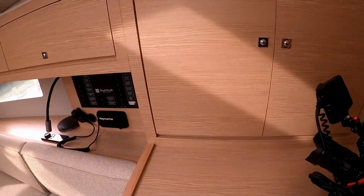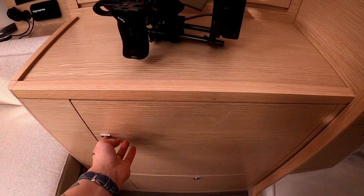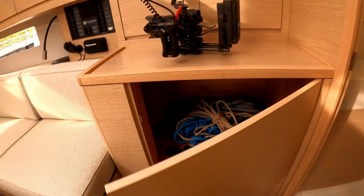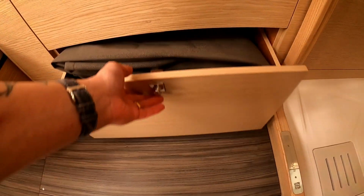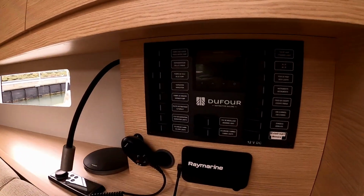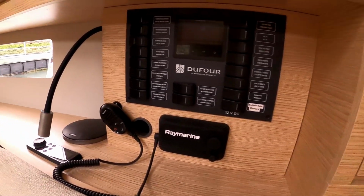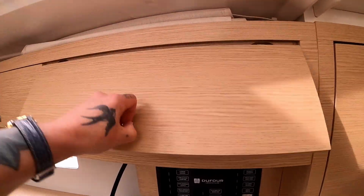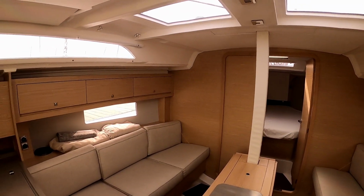Plenty of space. And then underneath, I suppose like a little office space, you put a laptop there if you want. You know, there's plenty of storage for all of us that like storage. Some big storage cupboards and a really nice drawer. You have your main switches here, and then Raymarine VHF, and this one's got a Fusion stereo. Then overhead, some very nice lockers. So you have 3 starboard and then 3 on the port.